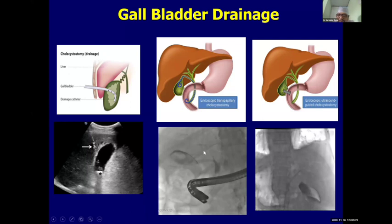The second option was transpapillary drainage of the gallbladder, which is technically successful in only about 60 to 70% of patients, even in experienced hands, where you take your wire and place a stent into the gallbladder through the papilla, as we do for the bile duct. And finally, now we have EUS-guided gallbladder drainage, where you drain the gallbladder either into the duodenum or into the stomach transmurally.